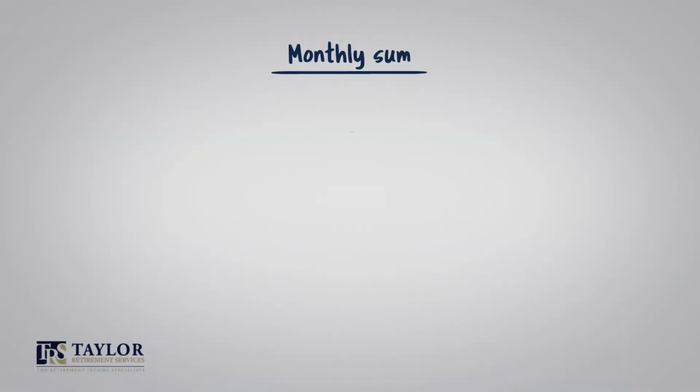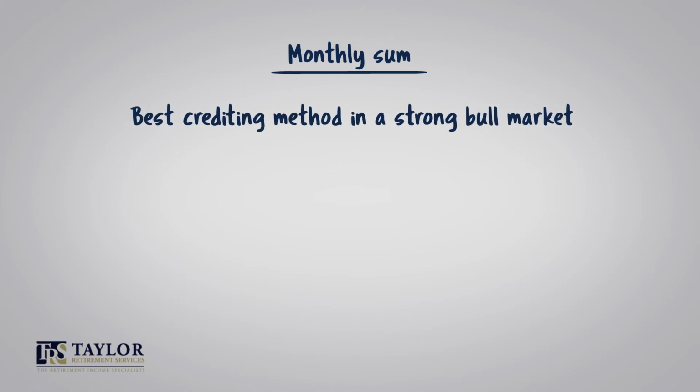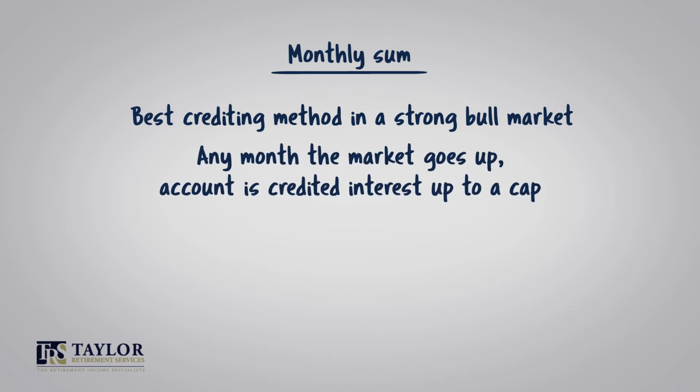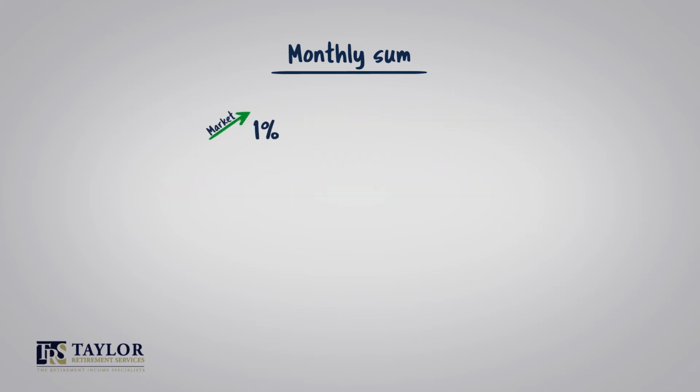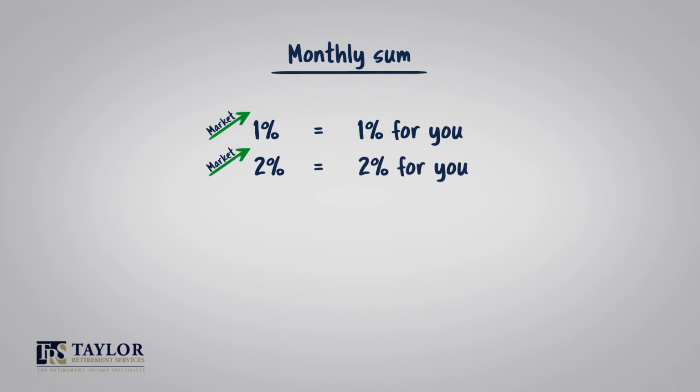The monthly sum is the best crediting method in a strong bull market. The way the monthly sum works is any month the market goes up, they credit you interest up to a cap. Let's say 2% as an example here. So if one month the market goes up 1%, they credit 1% to your column. If the next month the market goes up 2%, they credit 2% to your column. If the next month the market goes up 3%, they would credit 2% to your column. So that's the cap, 2% per month.